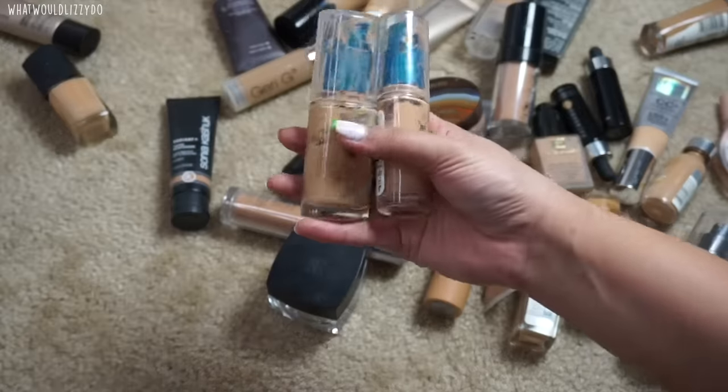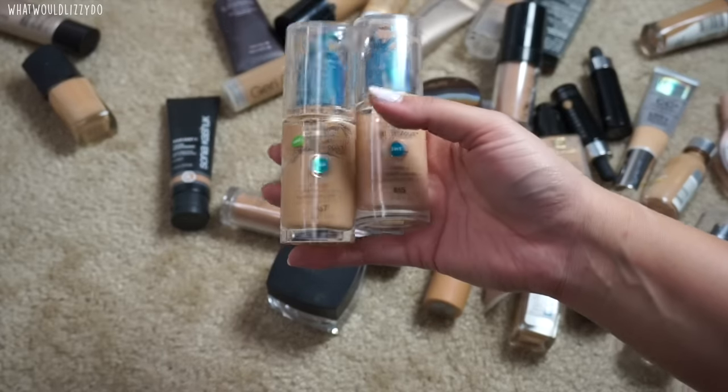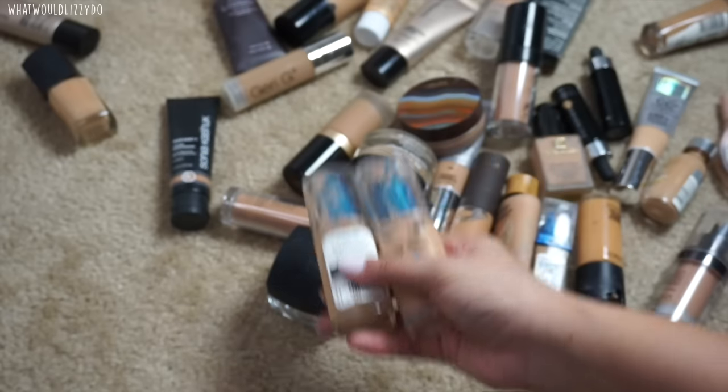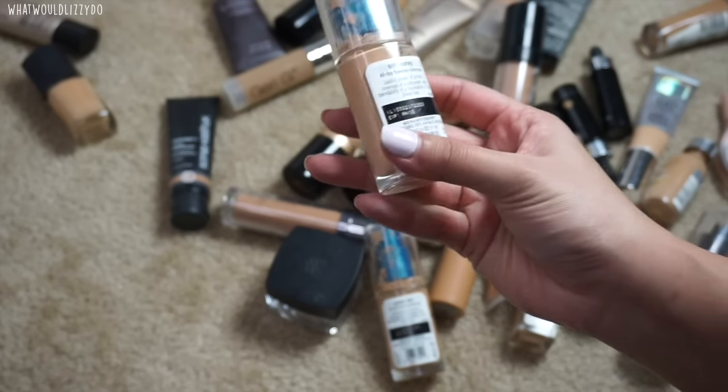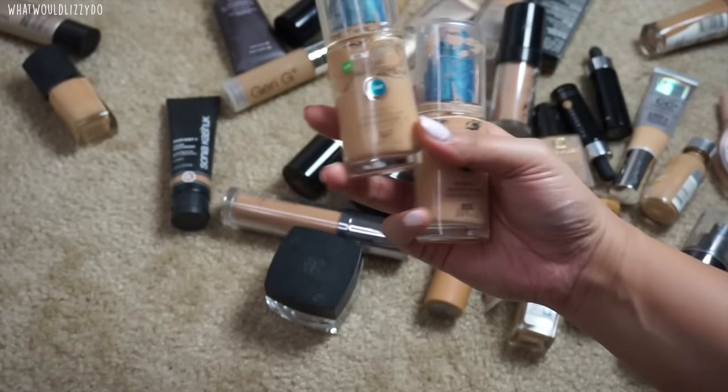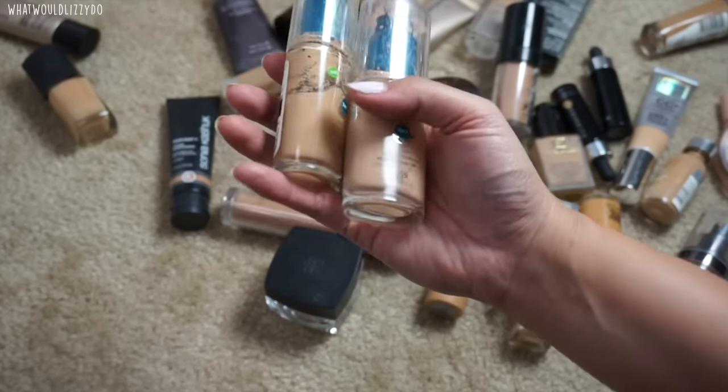CoverGirl 3-in-1 is actually really awesome. I go in between shades. I'm in a honey. I'm in golden tan when I'm super tan. And when I'm semi, I'm soft honey. So soft honey would fit me right now. If I'm a little bit more tan, I go to golden, but this one lasts really long.